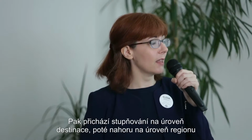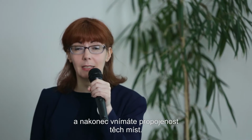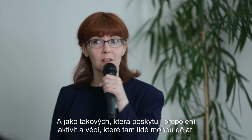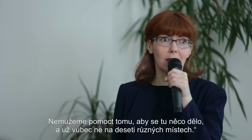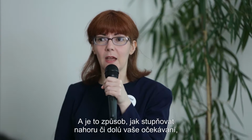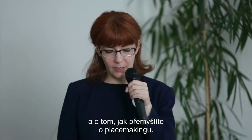And then scaling that to the level of destination and then up to the level of the region, and think of places as connected, as offering a connection of activities and things for people to do. So if you work in a smaller community, you may feel like, well, how does that apply to us? We can't really have 10 things to do, let alone 10 different places. But they can be very, very small. And it's really a way of scaling up or down your expectations and how you think about placemaking.